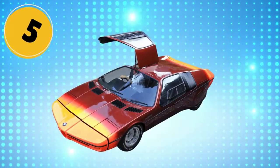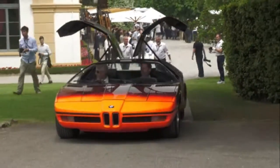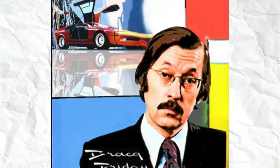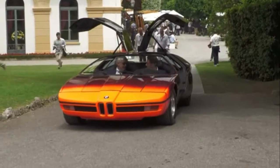Number 5. The 1972 BMW Turbo, a car so ahead of its time, was unveiled with a flourish at the Munich Olympics. The BMW Turbo wasn't just any car. Designed by the legendary Paul Bracq, it boasted gull-wing doors that made it look like it was about to take flight.